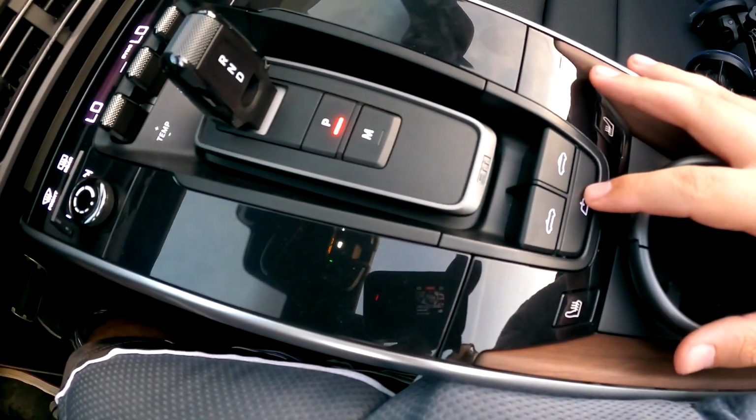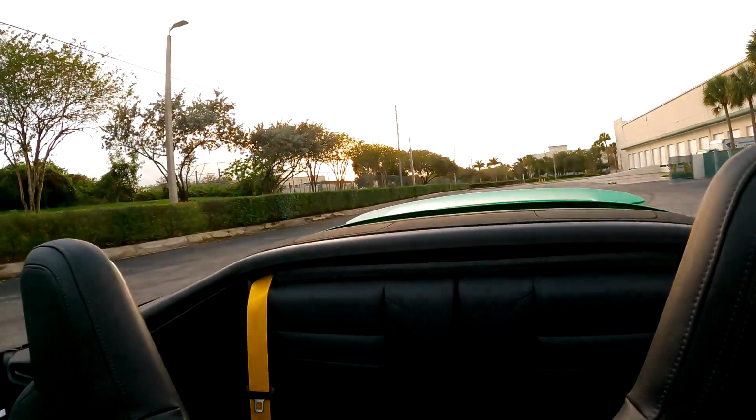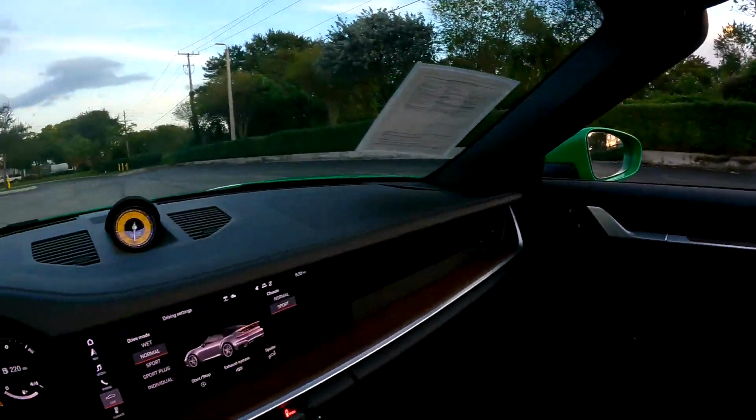It is an option. Similar to what Mercedes-Benz has with their Aircap, you have this little thing here. The only thing is, with Mercedes-Benz, you can have rear seat passengers with this part enabled. With the 911, you actually can't. So just by holding it, it goes back. Pretty cool. And it does make a difference with the top down when you're driving.